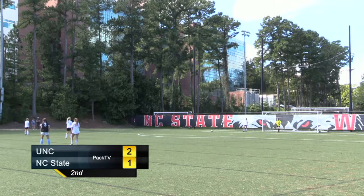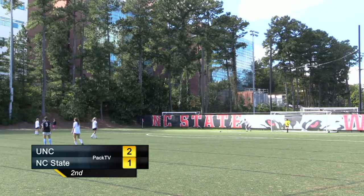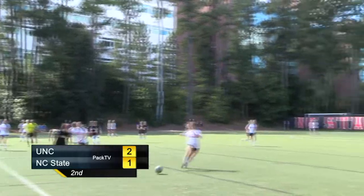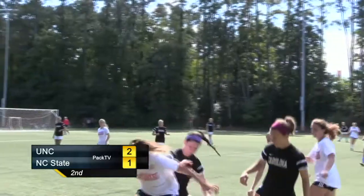Right. And I'm looking for State right here to just see if they can counter and bring up the intensity a little bit because they need a goal here. Running out of time. About 8 minutes left.